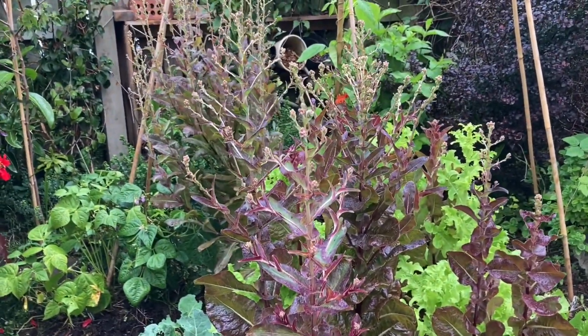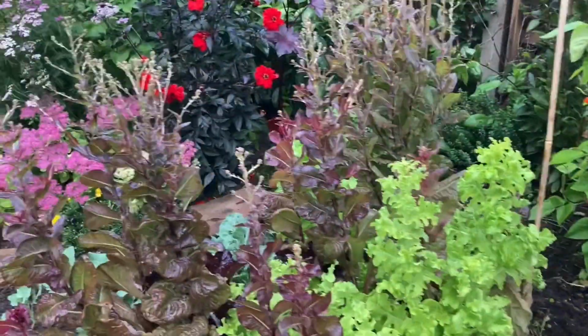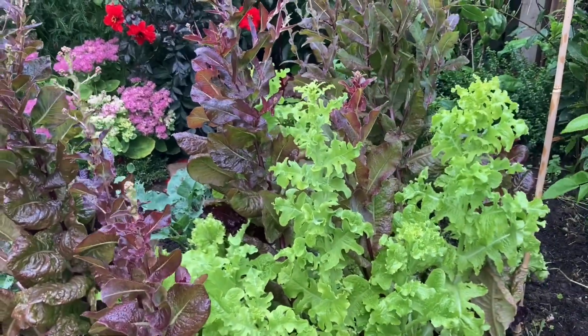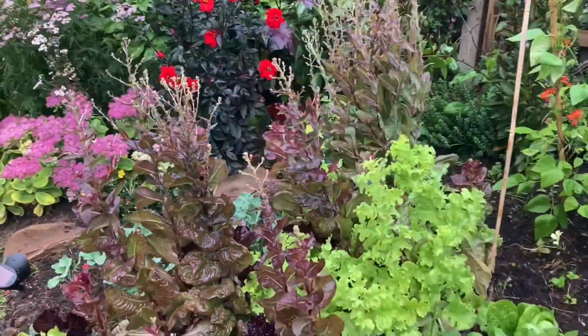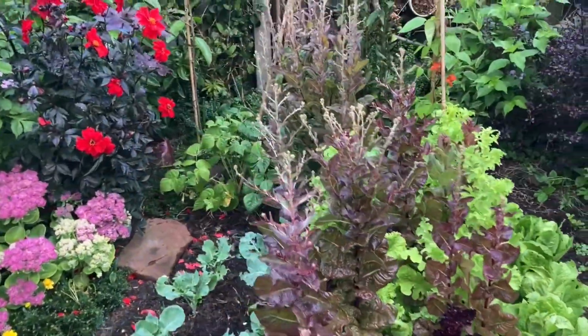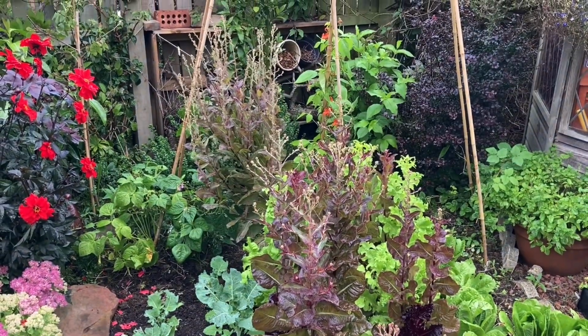The reddish hued ones, the green ones, they're sort of plumes of green foliage. So, I've left them because I thought it'd be interesting to see how they looked all together as great spires of leaves. I'll pull them out soon, but interesting to see how big they become.